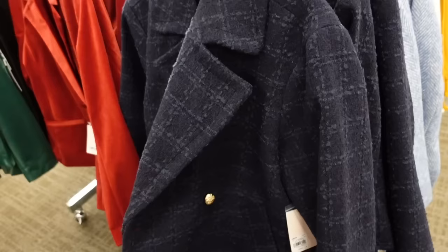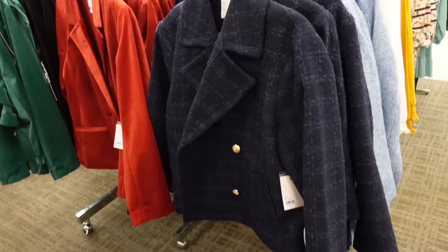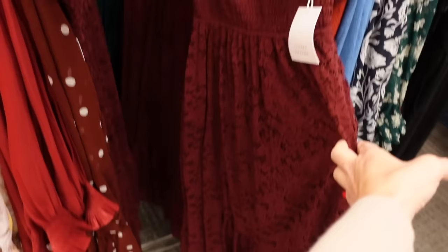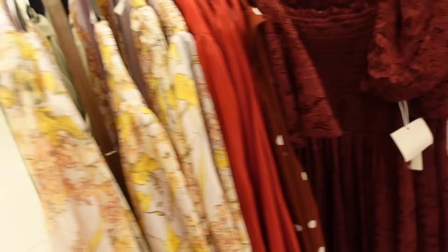New tweed felt coat, Lauren Conrad. So this one has that bigger collar, double-breasted buttons, a side pocket, relaxed through the wrist. In this navy, also comes in the blue kind of herringbone print, and these are $88. Best colored lace dress from Lauren Conrad. So this one has that balloon sleeve, the square neckline, smocking through the bust, flowy with the tier at the bottom. They're regularly $68 and on sale 20% off, so down to $54.40.